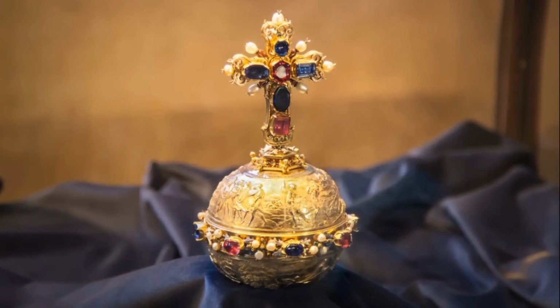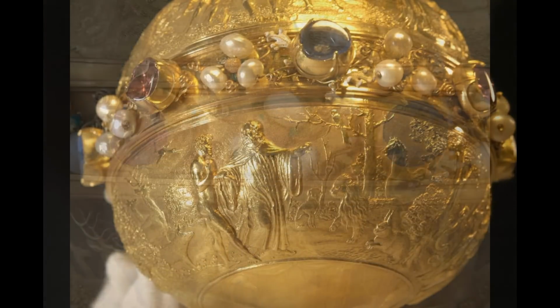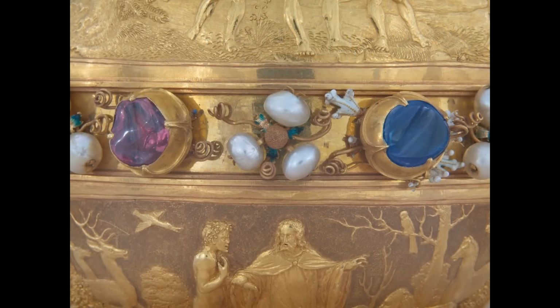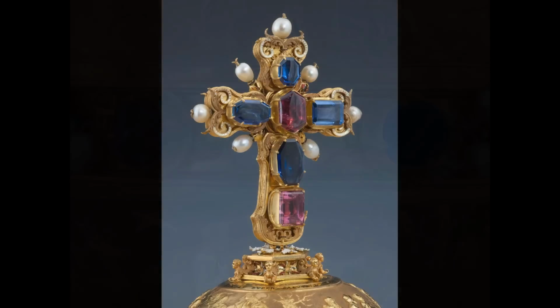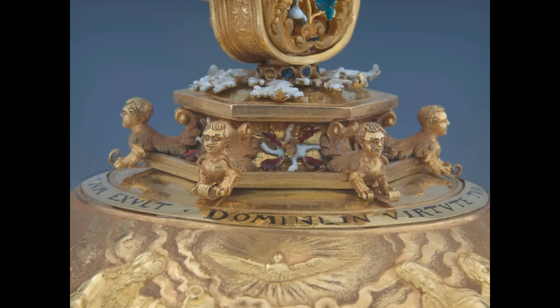The orb, made of 18-karat gold, weighs 780 grams. It is made of 2 hemispheres that are joined together by a jewelled band, which is studded with spinels, sapphires and pearls, all set amid exquisite sprays of foliage, enamelled white and red. The orb is topped with a cross, set once again with spinels, sapphires and pearls. The base of the cross is a pedestal supported on 6 little sphinxes, and around this base is an enamelled inscription, Domini in virtute tuae letabitur rex et super salutari tuum exultabit, a quote from Psalm 21 verse 1. O Lord, in thy strength the king will be glad, and in thy salvation how greatly he will rejoice.